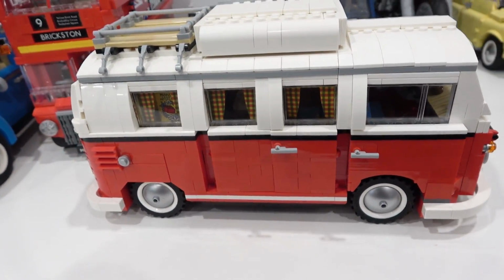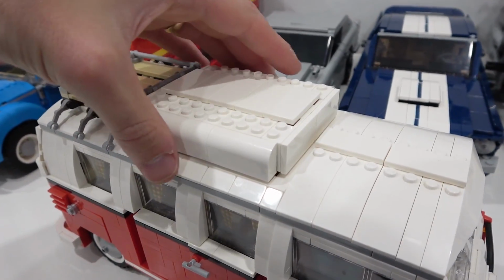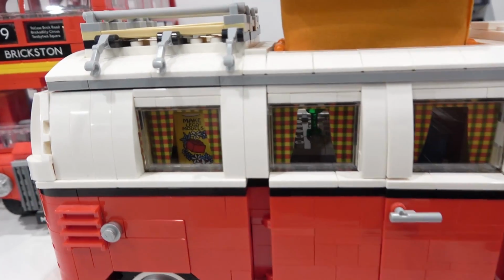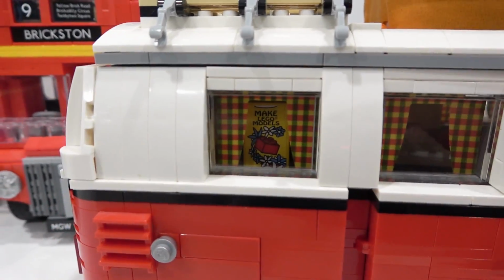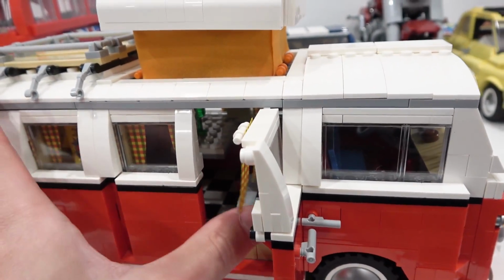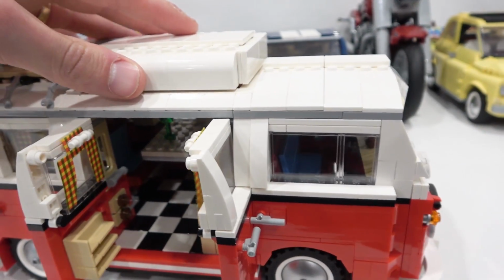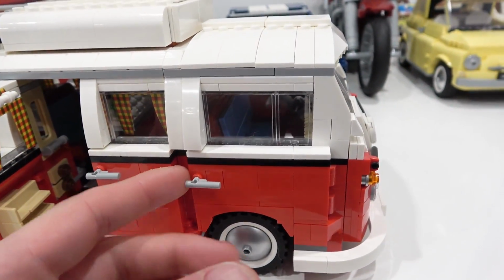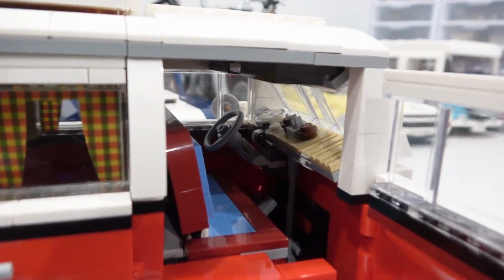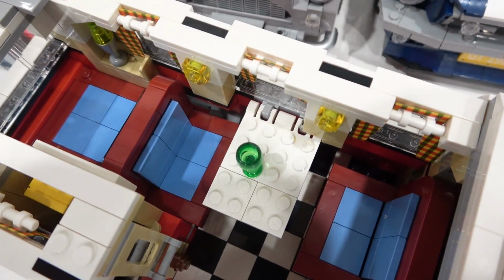This was released in 2011 and it is fantastic. It's got the tent on the top here that can be popped up just like that there with the fabric. Also, you'll note that there's some fabric in the windows as well. Very cool sticker piece there. The side door will open up here to reveal the interior. You can also pop the whole roof off to reveal the interior as well. It's got a passenger door and also a driver door so you can see inside. Some awesome details in there. And some more awesome details in here as well.